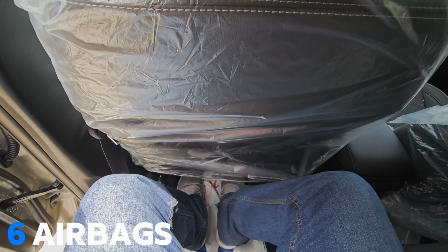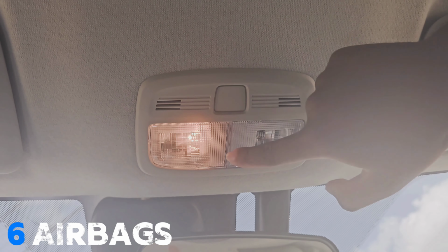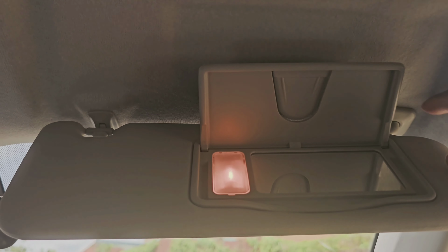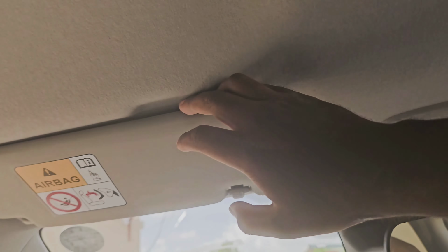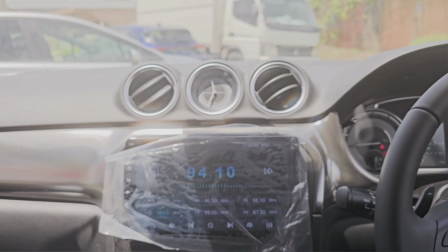Now let's switch to the front. You have regular lights on top here, non-LEDs, but you can always switch them out for LEDs later on if you really want to. Both driver and passenger side sun visors have vanity mirrors with lights, again non-LEDs, but you can always change them out if you really want to.